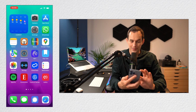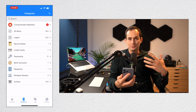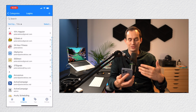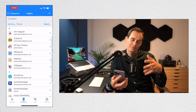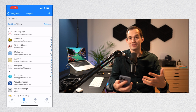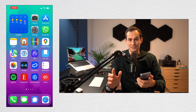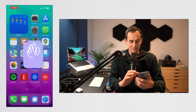Next up is 1Password, my password manager. If I just open that with Face ID, 1Password is an app where I only remember one master password, and then it has an entry for every service that I use. So I can have a different password for every single app or service that I use. If my account gets hacked in one place, that doesn't mean that the hackers have my password for everything else. So if you're not yet using a password manager, you absolutely should be, and 1Password is a really good one. Not only for Apple devices, by the way, it's also available on Windows if that's something that you care about.